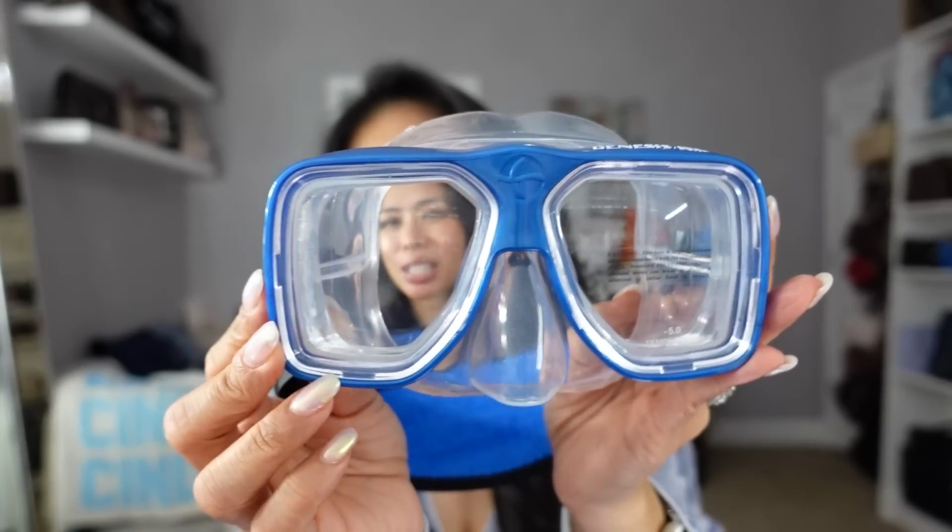So again, I am a scuba diver and I plan on snorkeling when I'm there. I got this new mesh bag to store my fins. I plan on bringing my own fins, and I splurged on a new snorkel and a new mask. So I got a new mask for snorkeling and scuba diving. I'm very excited because this is a prescription mask.